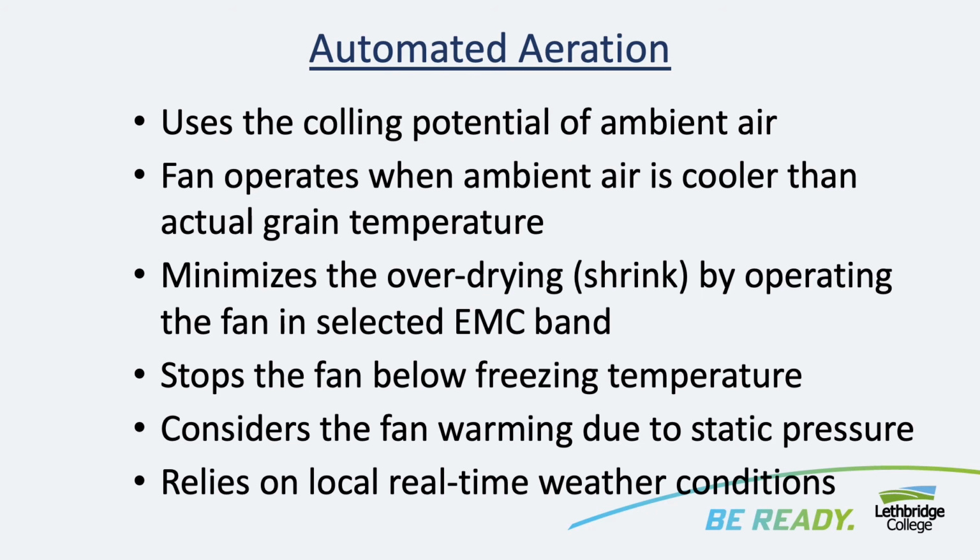Also, it automatically stops the fan below freezing temperature, particularly on the cooler nights, because operating the fan below freezing temperature may actually freeze your vents, which will further reduce the airflow inside and is an excessive use of energy. And there is no benefit of cooling the grain below 0 degrees Celsius.